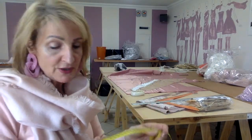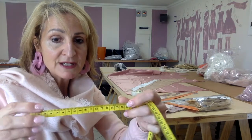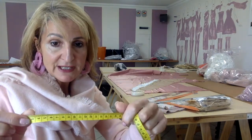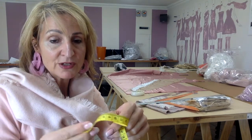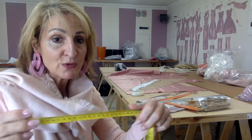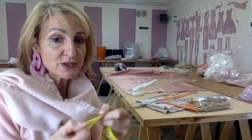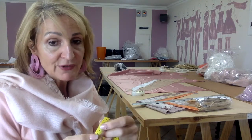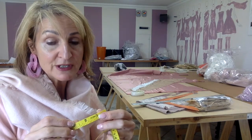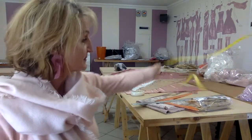Depending on what metric system you're using, this particular tape measure has centimeters on one side and inches on the other. I prefer this one because you get some that have the inches and centimeters all on one side of the tape measure, which can become rather confusing to the eye when you are busy working out your measurements. So in South Africa we use centimeters. I know quite a few other countries rather use inches, depending on their metric system.